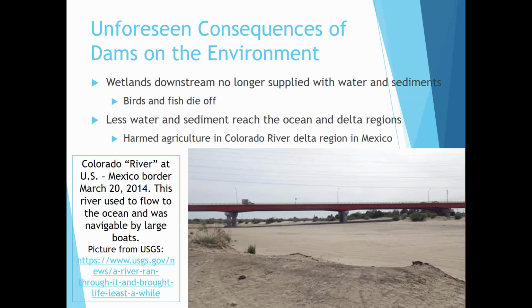Okay, so two more unforeseen consequences, or now they are foreseen, we know they're not great, include effects on wetlands. Wetlands downstream of dams used to be supplied with water and sediments as those waters rushed down the river, and it would deposit sediments and bring water. But as we dam up those rivers, less water and sediments flow downstream, and so that causes birds and also fish that depended on that river environment to die off.